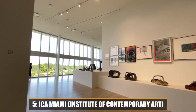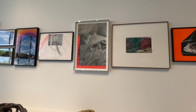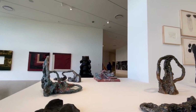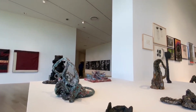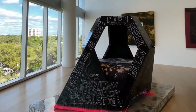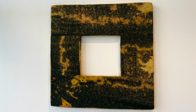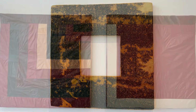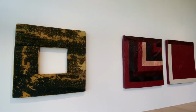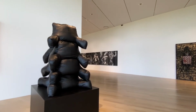5. ICA Miami, Institute of Contemporary Art. Institute of Contemporary Art Miami, also known as ICA Miami, is a contemporary art museum located in the Miami Design District in Miami, Florida, United States. Institute of Contemporary Art first opened in 1996 under the Museum of Contemporary Art in a building designed by Charles Wathme. The Museum of Contemporary Art, North Miami, remains at the initial location.